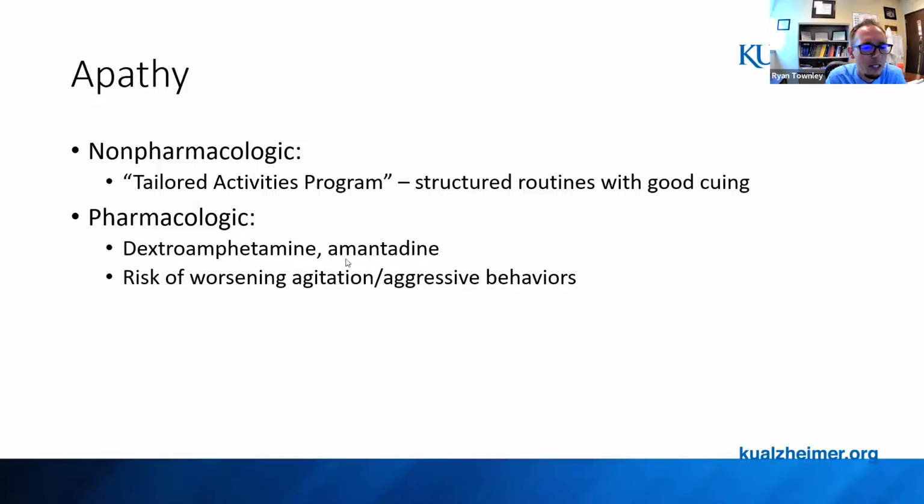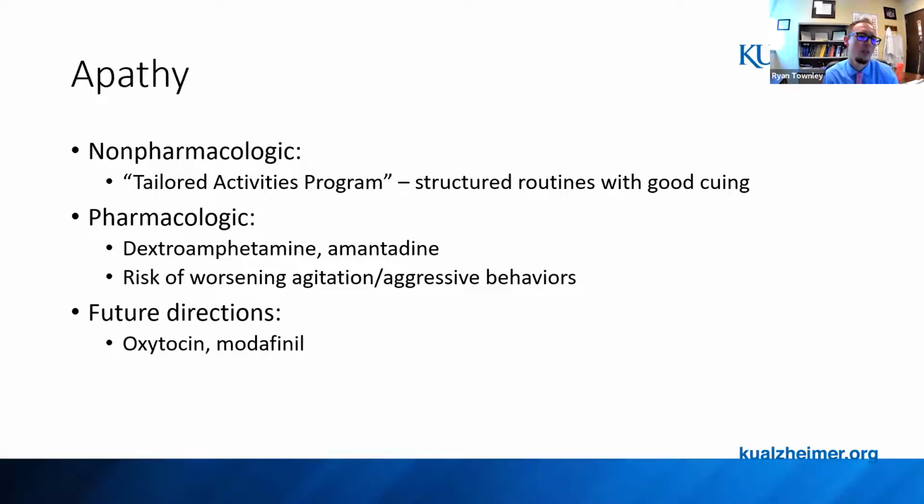We're looking at some of these stimulant medicines, right? And there may be a role there. You do worsen agitation or aggressive behaviors in some patients, so it kind of depends on what exactly their symptoms are. Some of the future directions here, I think modafinil might be a better agent, so that's being studied. And then actually oxytocin is being studied a little bit as well.